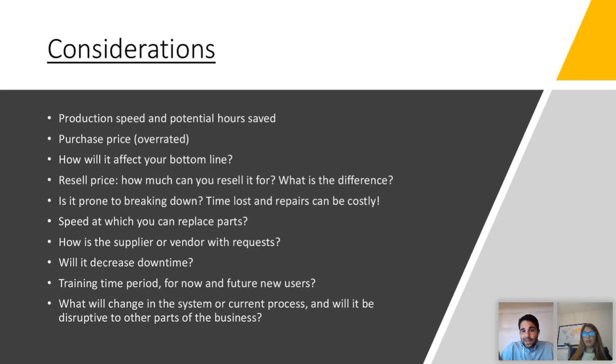So you might know how much you're going to be purchasing it for, but purchasing a piece of equipment that's worth $5,000 and then being able to resell that for $2,000 is potentially better than purchasing something for a certain price and then not having that resale price associated with it at the end of the life cycle. That's definitely something that may not be obvious up front, but to take into consideration when you're making that decision.